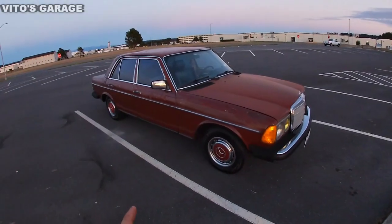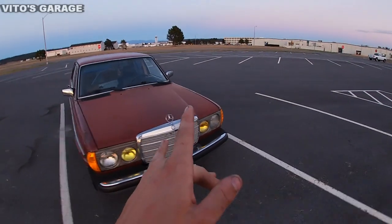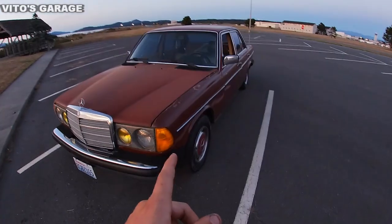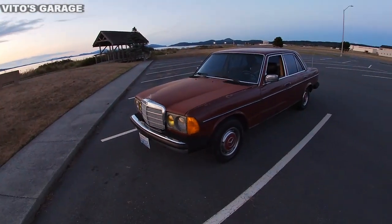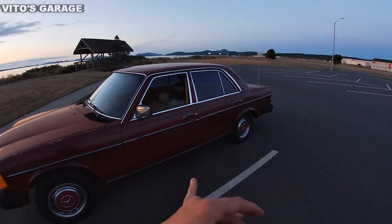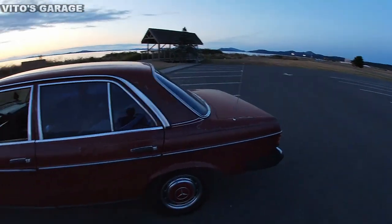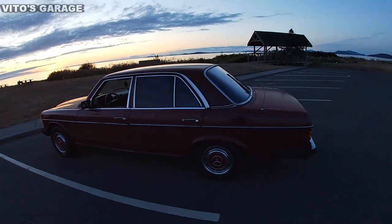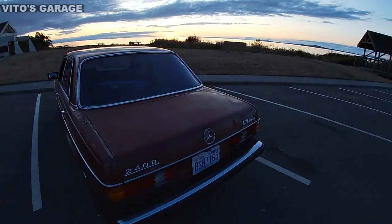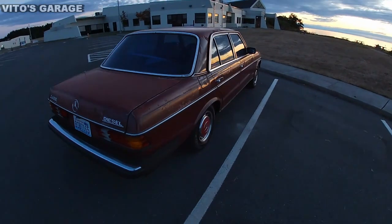Okay, so this car has seen better days, but I'm holding on to this car. I'm not letting it just go somewhere, because if I sell this car right now, somebody will part it out, and I don't want that. I hate when people part out cars, especially these cars. Hell no. You're not gonna part out my cherry pie.